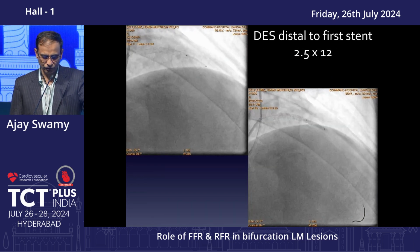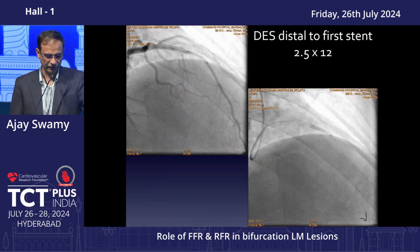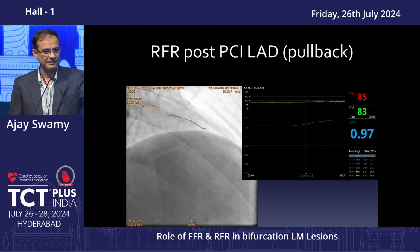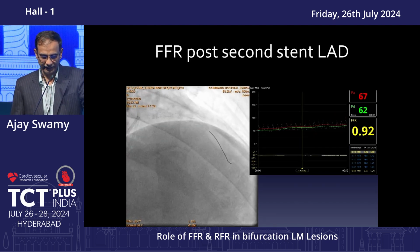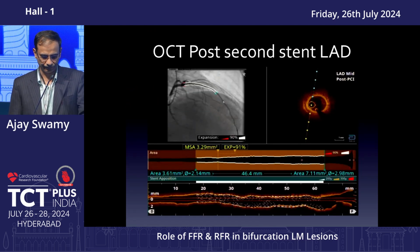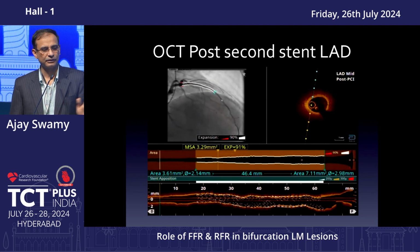So we measured the landing zone, put in another stent, distal to the first stent, and then did an RFR again, and this time it's 0.97. And this is the FFR post first stent. This is also part of our study, was 0.92. And this is the OCT after the second stent has been placed, which looks absolutely fine.